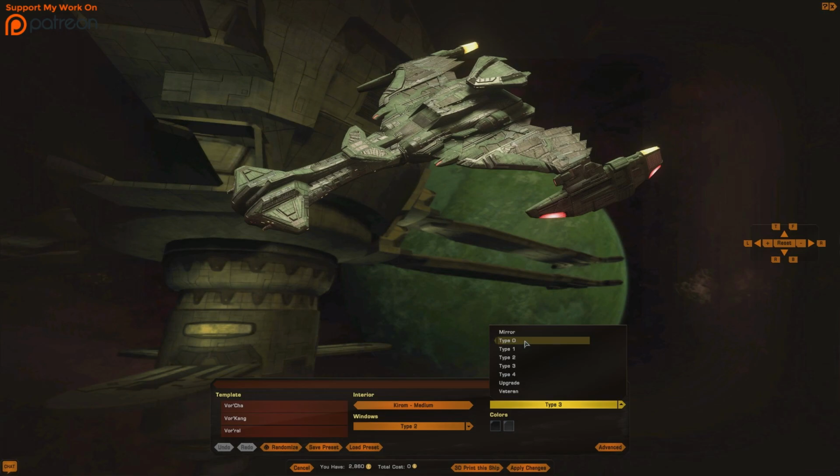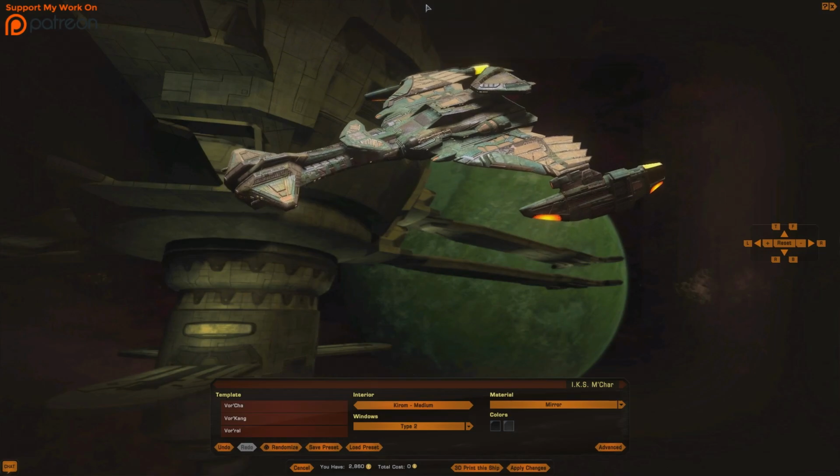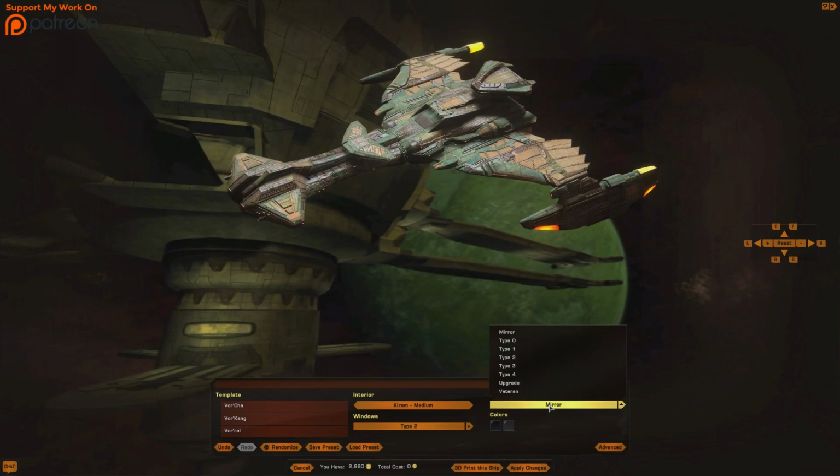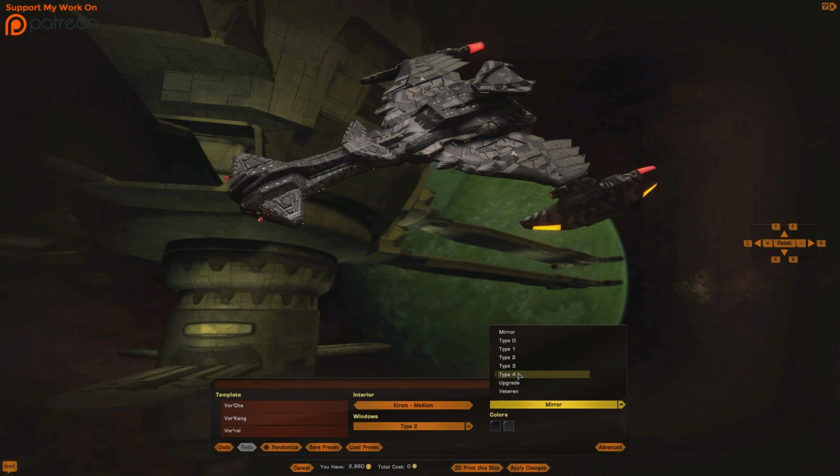If you have purchased one of the Mirror Vor'ral class vessels that you can get from the exchange for relatively cheap. I'm not even joking, you're talking 100,000 really. Well, you can get the mirror aesthetic, which, come now, I adore the mirror aesthetic. But the veteran looks beautiful. The upgrade, well, she's nice.